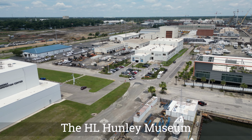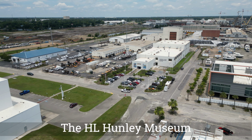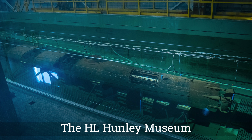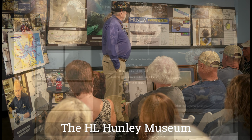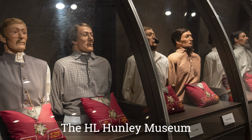The team meticulously documented and preserved every artifact found within its confines, revealing a treasure trove of historical significance. Personal effects, equipment, and remnants of the crew's last moments aboard the submarine shed light on the day-to-day life of those who had sailed this innovative vessel. The recovery of the HL Hunley not only provided closure for families of the lost crew, but also offered invaluable insight into the courage, innovation, and sacrifice that defined an era.